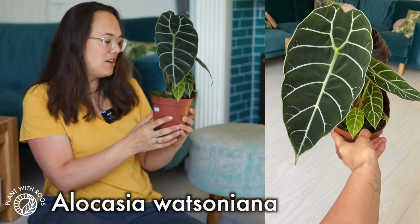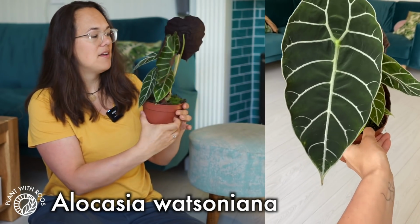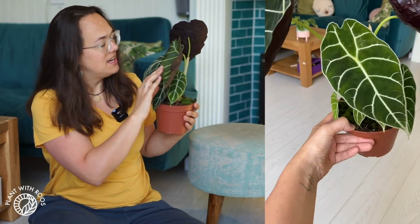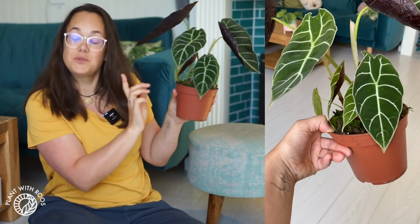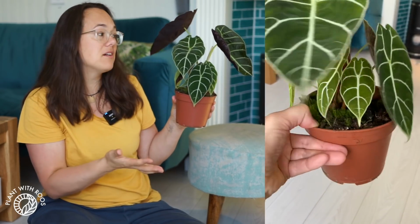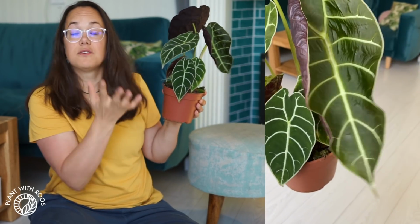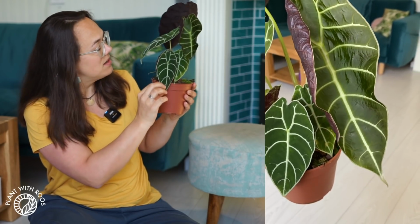And I've wanted this one for a really long time, but my budget just didn't allow for me to have this. It is growing a new leaf over here, and I picked one. There were different ones, some were bigger leaves, but this one had a lot of babies, and I love it when it's a full plant, so that's why I picked this one.